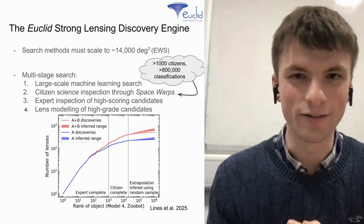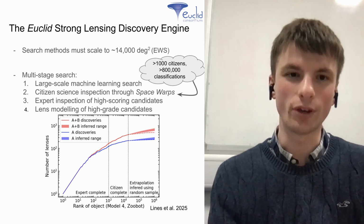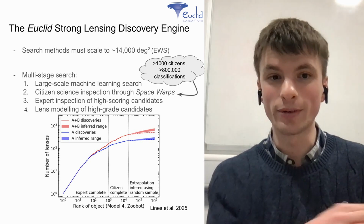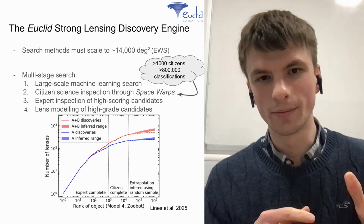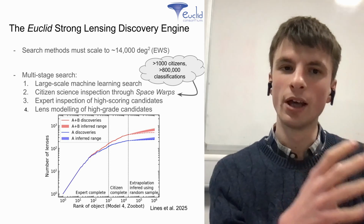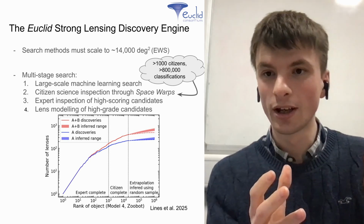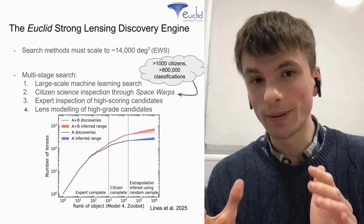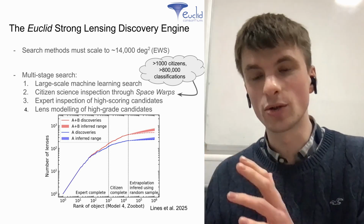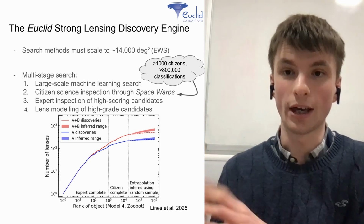And this is demonstrated on the plot on the bottom. Here we've got the number of lenses that we found as a function of the rank from Zubot, the best performing machine learning algorithm. And we move from a stage on the left where experts have inspected all of them, to a stage where citizens have inspected all of them, to a stage where only the machine learning algorithms have seen them.